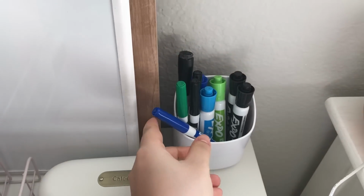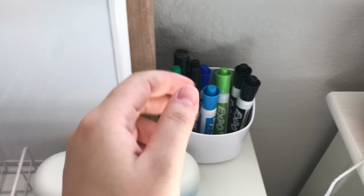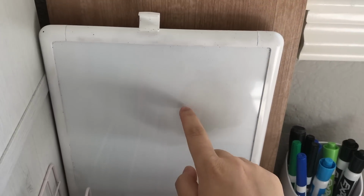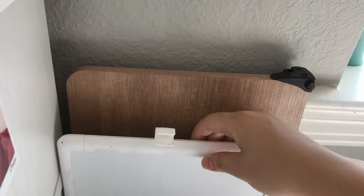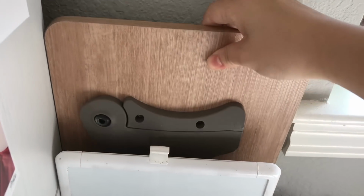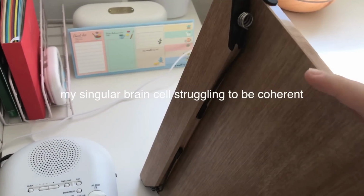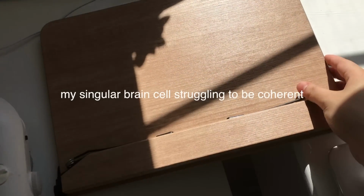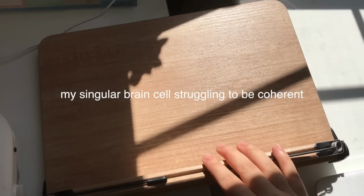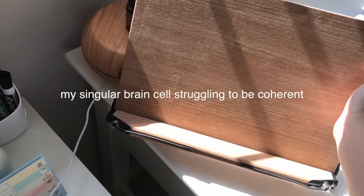Next there are whiteboard markers that I keep for my whiteboard that I use to make to-do lists, and sometimes I use to make mind maps to study off of. It's usually for to-do lists though. And the other thing I have is this, I don't know what you call it, a wooden textbook holder for when I'm doing textbook readings, usually for history, that I like to keep propped up on my desk.